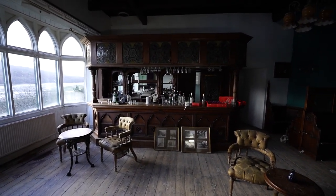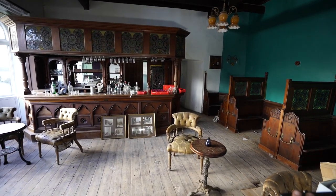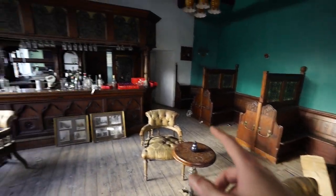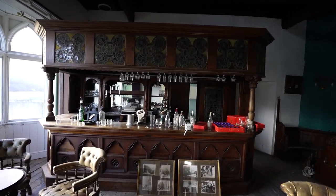Oh my, like an old monastery. Look at this. Have you ever seen anything like that? They've got the pews, haven't they? Everything. This is incredible. They've got the church pews there. Moved them into the bar, where they could drink Jesus' blood. Oh, whoa, look.